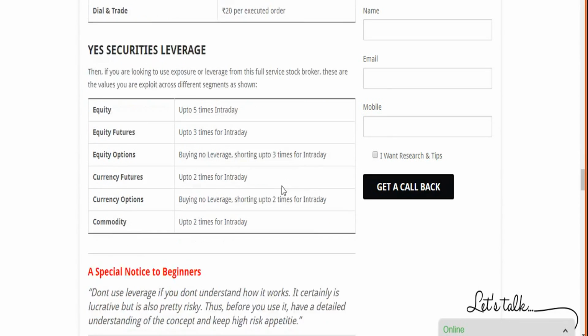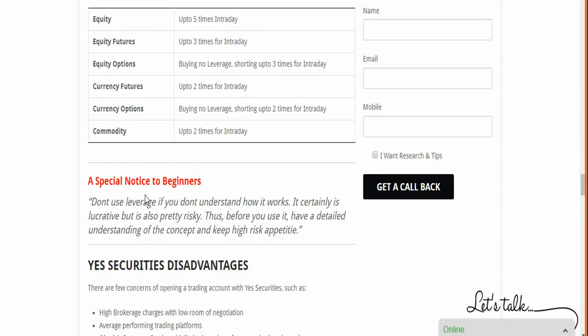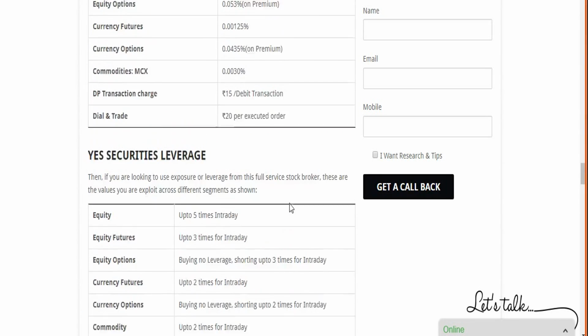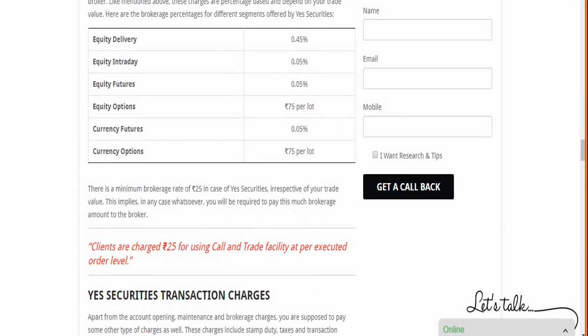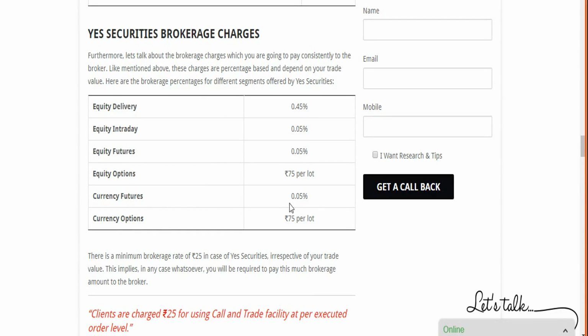So then we have this special note. Make sure that you understand the intricacies here of using exposure or leverage. These are different charges, different kinds of payments that are going to be stipulated onto your pocket. Make sure you understand this.